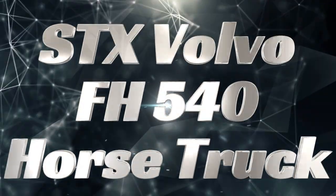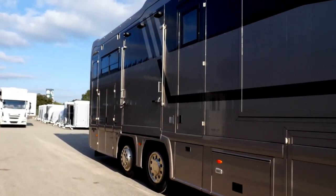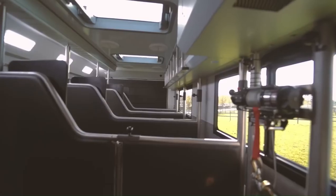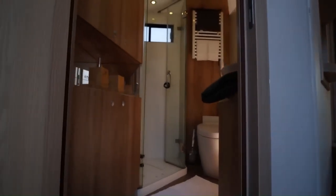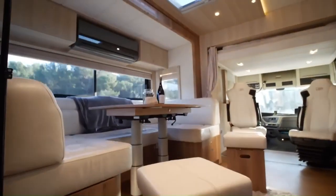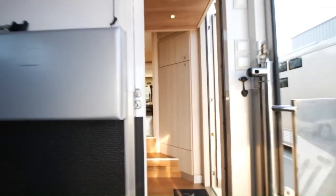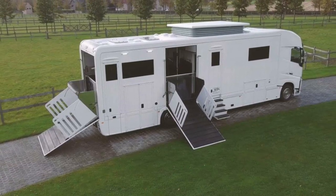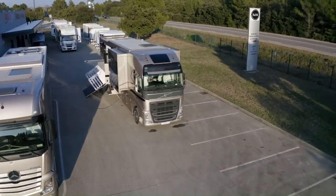STX Volvo FH540 horse truck. Combining luxury with functionality, the STX Volvo FH540 is a high-end solution for transporting horses. It accommodates 4 to 9 horses with features such as rubber flooring, skylights, cooling fans, and surveillance cameras. The living area rivals luxury apartments with a dining space, bathroom, air conditioning, satellite TV, and kitchen facilities. The STX Volvo FH540 is not just a horse truck, but a symbol of elegant utility.